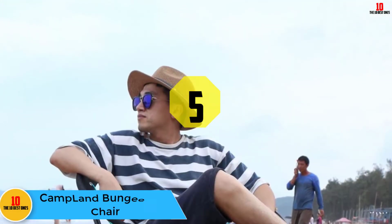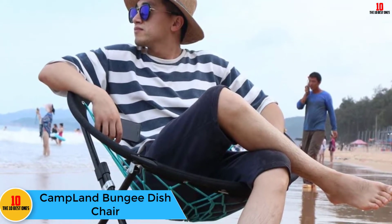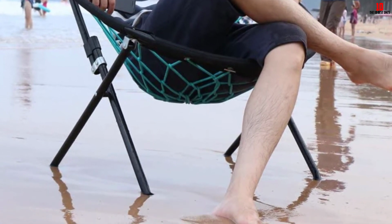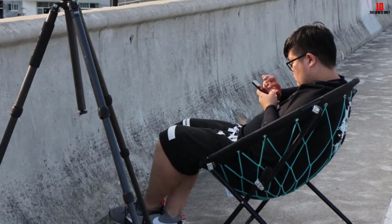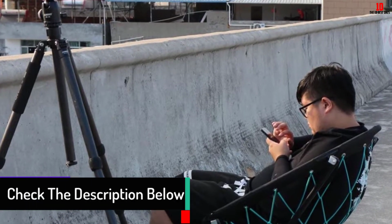At number 5, we have the CampLand Bungee Dish Chair. The CampLand Bungee Dish Chair comes with a portable and lightweight design for easy transportation and storage. It is designed with a maximum carrying capacity of up to 225 pounds with overall dimensions of 26 by 32 by 33 inches. It is built with a highly durable and sturdy powder-coated steel frame.